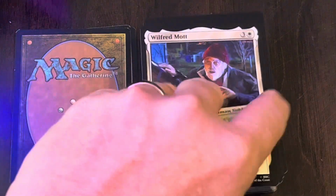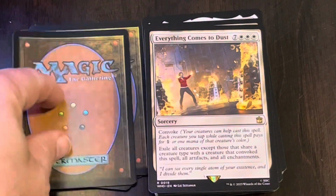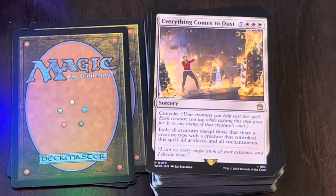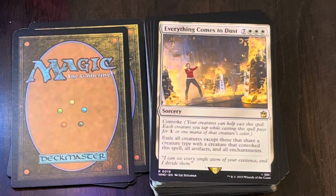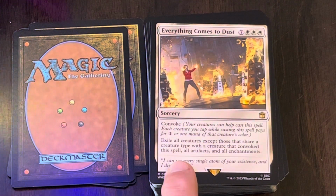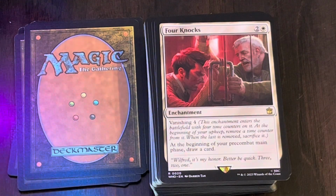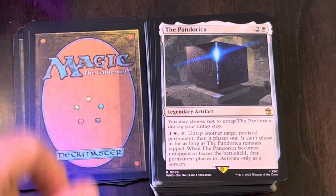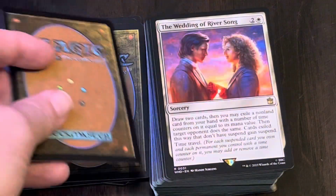Look at that. Human soldier. Okay. Everybody lives. Everything comes to dust. Ooh, look at that. That looks like, wow, that's interesting. Very expensive, but kind of a board wipe, but might be able to keep your stuff there. 4 Nox. Legendary artifact. A lot of white here.